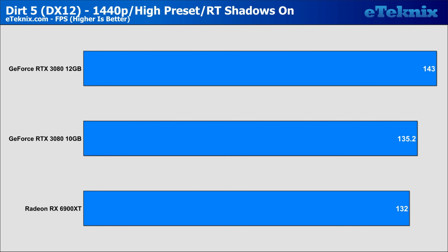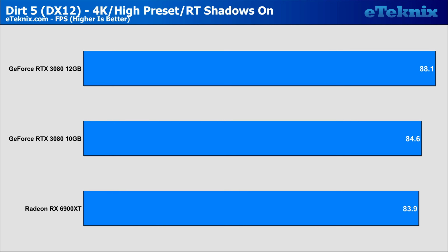At 1440p, the lead drops slightly, with the 12GB 8% ahead of the 6900 XT and the 10GB model sitting comfortably between the two. I'm actually quite surprised by how well the 6900 XT holds up, but it is only RT shadows and not full-blown ray tracing. At 4K, the cards all perform within about 5% of each other, and while the 3080 12GB does sit ahead, it's only by 3 frames per second when comparing against the other RTX 3080.